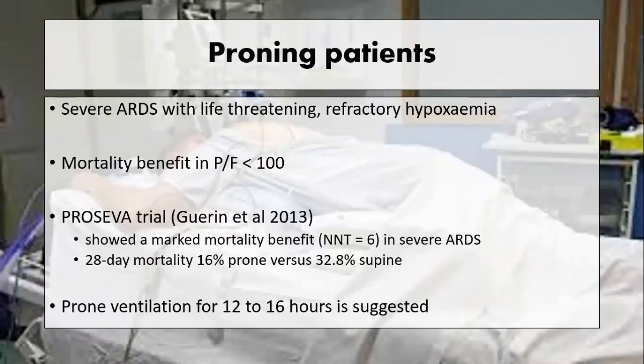So the 28-day mortality was shown to be 16% in the patients that were prone versus patients that were supine, having a mortality of 32.8%. They suggest doing prone ventilation for up to 16 hours, and just remembering, again, the hemodynamics and pressure areas in these patients when doing the proning, and to have a plan and a team dedicated to proning these patients.